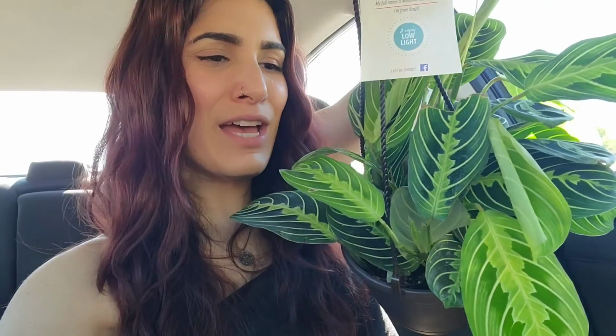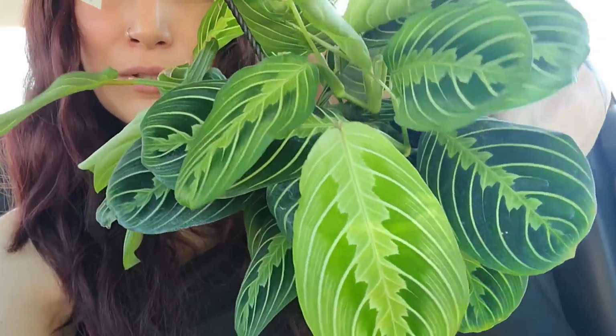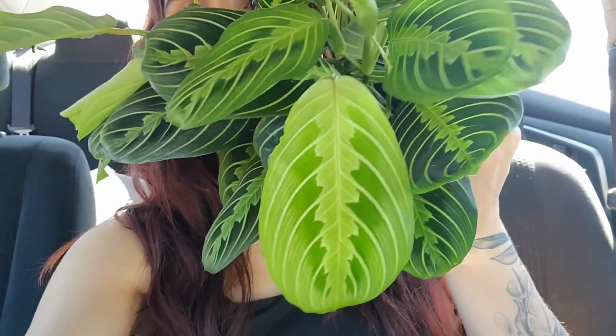So this is my new Lemon Lime Maranta. I know not everybody loves prayer plants, but I really, really love the contrast on the leaves of this one. Absolutely love it. Anyway, falling apart over here. So yeah, she's really cute. Love the contrast. Definitely not mad about her.